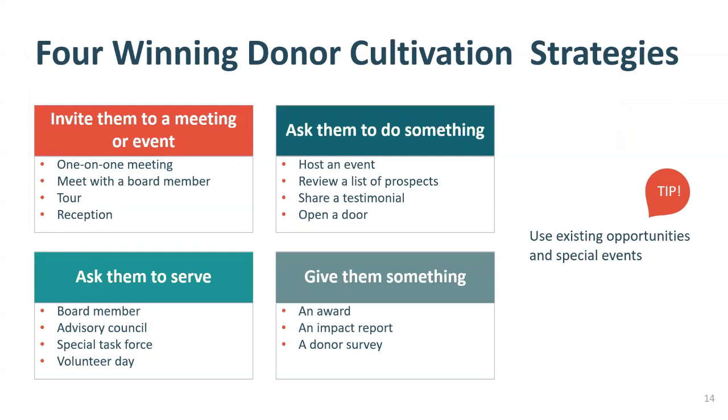And so if we think about some of the strategies to consider in terms of good practices, best practices in the cultivation process, there are four here that I would ask you to reflect on and consider. One strategy is to invite them to some event, invite them to some meeting. Believe it or not, asking them to attend a gala at your table as a guest is an incredibly strong friend-raising strategy.